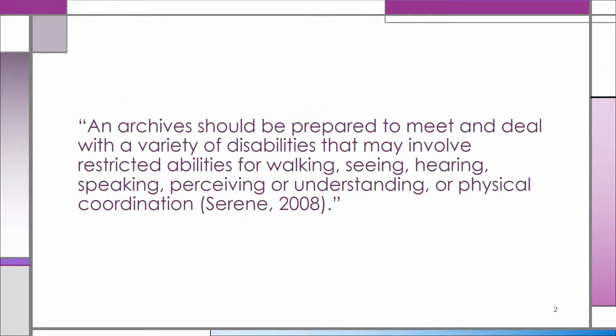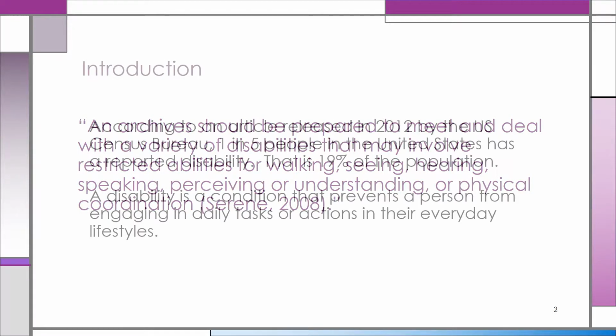An archive should be prepared to meet and deal with a variety of disabilities that may involve restricted abilities for walking, seeing, hearing, speaking, perceiving, or understanding, or physical coordination.